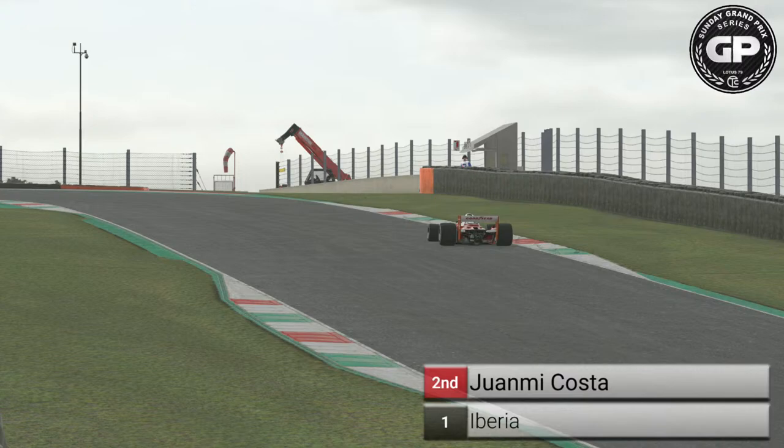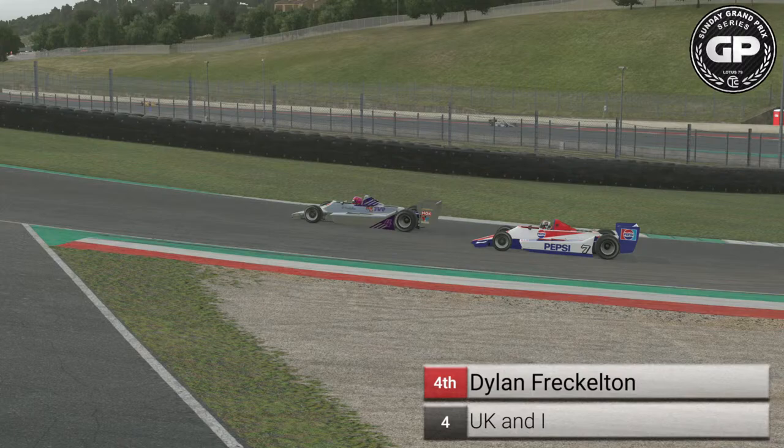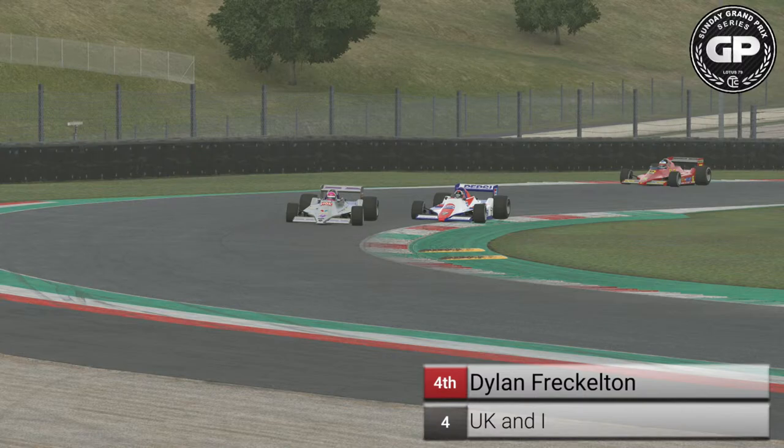Behind him, finishing fourth, we've got Dylan Freckleton. Joey has caught up with a man that definitely fought hard to try and stay in those top three. Dylan, congratulations on the fourth place finish today here at Mugello. Thank you. Yeah, that was a lot of fun and a good fight for the first 10 laps or so. That's exactly what I was going to ask you about. It seemed like a little bit of a lonely race after that. However, how was the scrap with JDS?